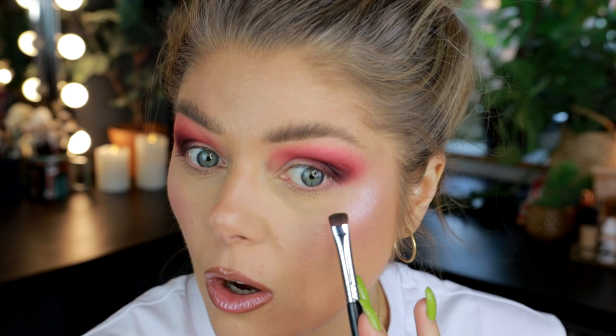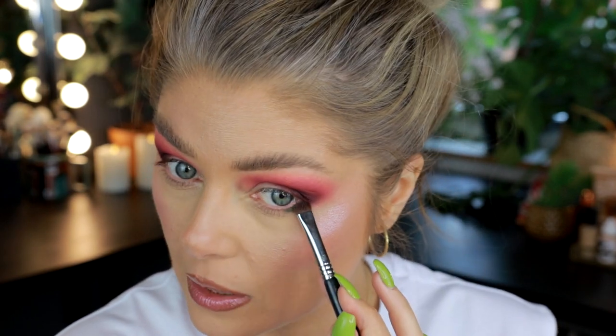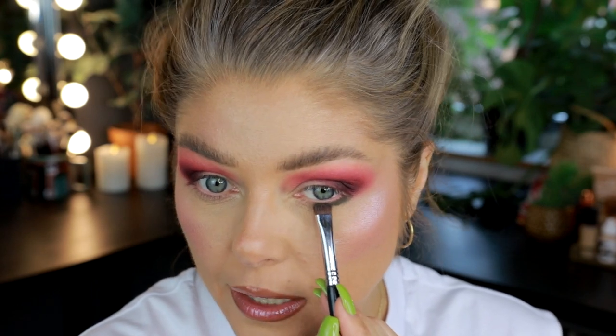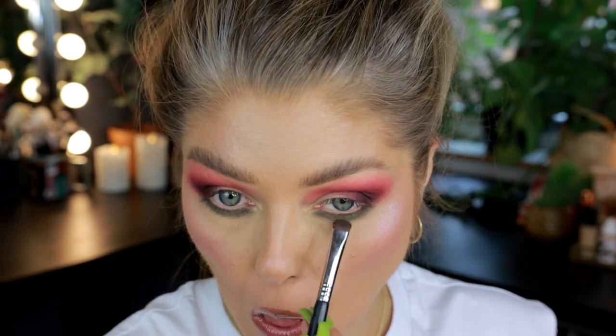I am going to use some green under my eyes because I want to use this Tarte as well. These eyeshadows are bomb. Colourpop 2021, they have been out here making kick-ass eyeshadows. I'm going to do a little bit of this shimmery dark green as well, just on top, because apparently I'm trying all the shades today.